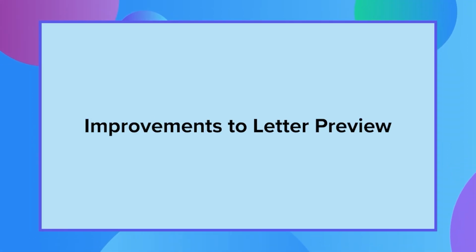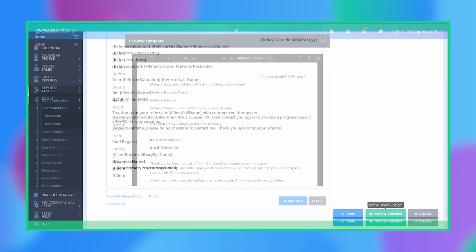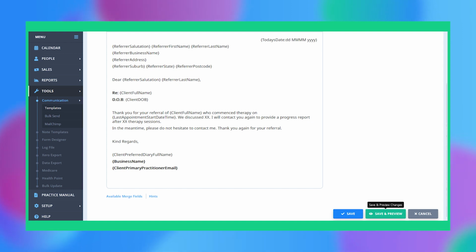Next one, improvements to the letter preview. A little bit of backstory to this, but one of the pieces of feedback that we were getting. To start with, a letter preview is a communication template. So you're in a practice, and you've got to send letters to referrers and physicians and so forth who might be interacting with your practice, sending patients your way. So you'd set up a letter template, and that letter template would have merge fields. And when you'd be seeing a client and creating a letter to send off, you would go into their correspondence, say create a letter, and use that template to get the letter.